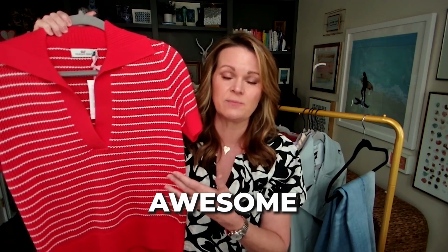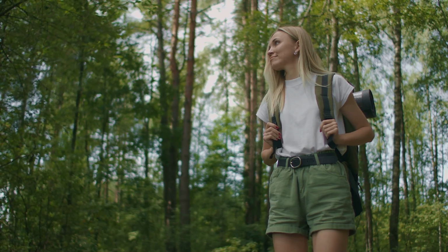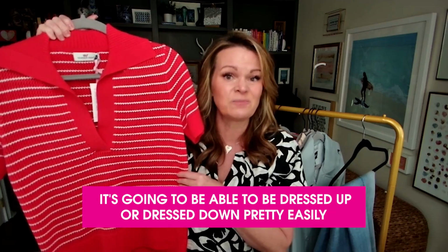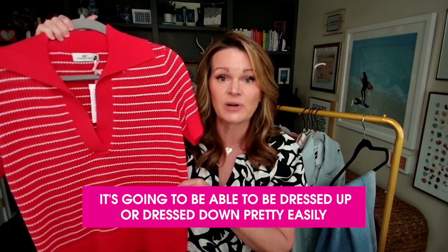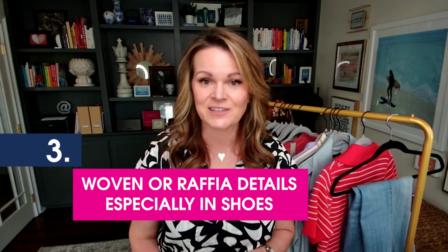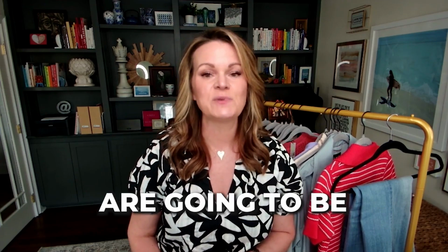It would look awesome paired with jeans or shorts or a skirt or cropped pants. Really, the sky's the limit. It's going to be able to be dressed up or dressed down pretty easily. Trend number 3 is woven or raffia details, especially in shoes. Okay, raffia and woven details are going to be huge for spring and summer this year.